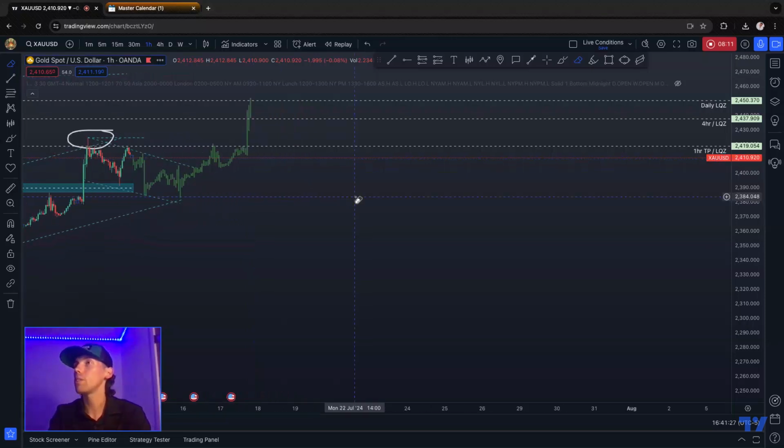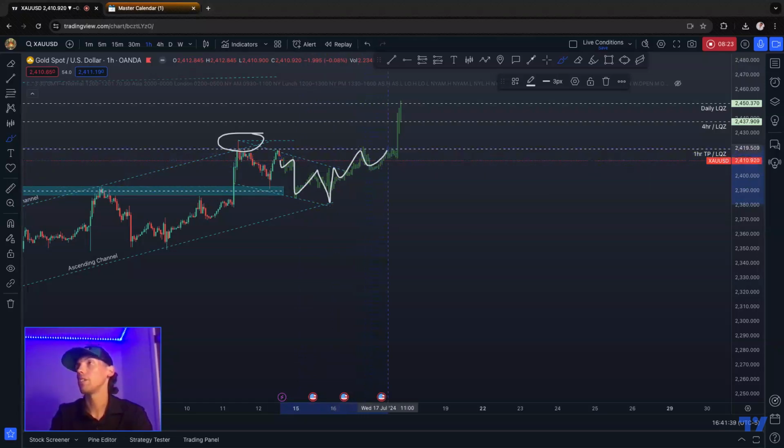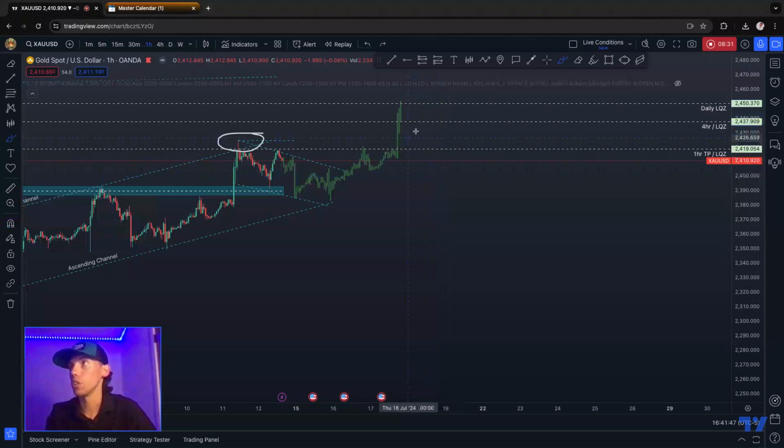So everyone's going to be looking for price to go lower right away. And it's just going to kind of trickle down like this. And then it's going to make its way up, come up to here again, where everyone's going to be looking for some type of sell. And then we'll get a push to go higher. And that's ideally what I'm looking for along this week.